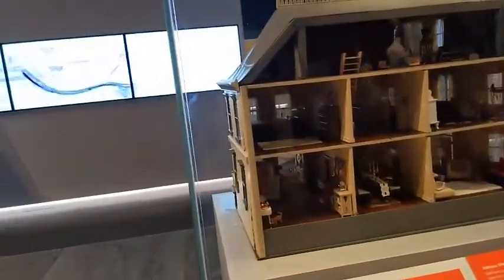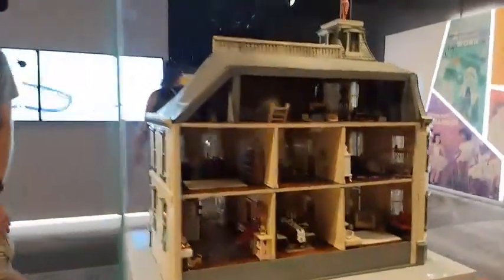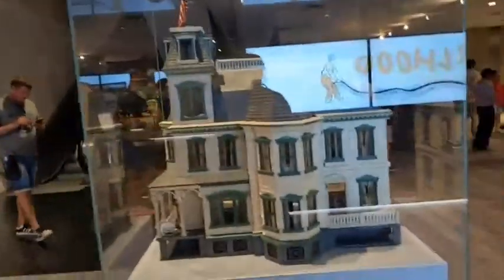That is beautiful. This is 1898, y'all. That's pretty neat. It's all Victorian too. I love it. Oh, is that cool? One day time? Oh my gosh.